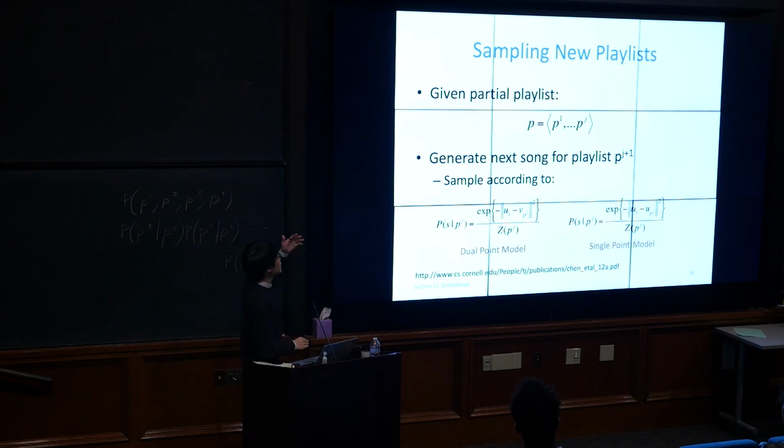So I mentioned this before in the probabilistic reconstruction interpretation of this model. Given this conditional model, if we have some partial playlist already, I can keep chaining on new songs to that, right? It's not generative, but we can generate new playlists using this model that we've learned, and those playlists are likely to be higher probability of existing based on what the model learned. Okay, that's all that's saying.